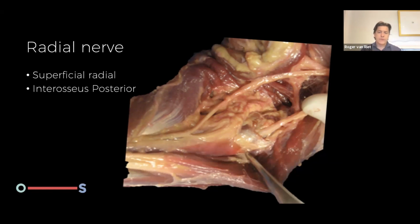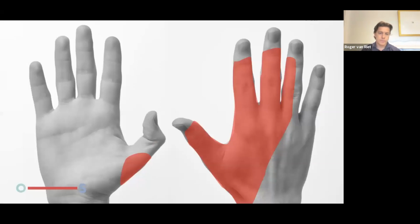Actually quite a nice anatomical feature, because in this picture, you don't see it that well, but you usually see like a V with fibers coming from one side, fibers coming from the other side, and then you see that posterior interosseous nerve surrounded by some fat disappearing in there. Superficial branch supplies the back of the hand, or part of the back of the hand, and a little part of the thumb.